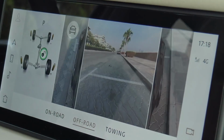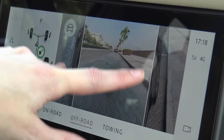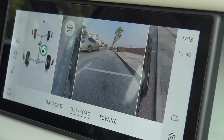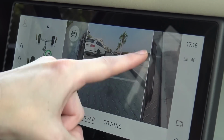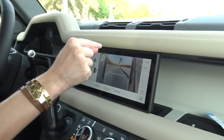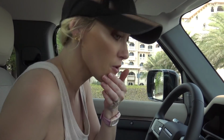You've got off-road, and here, look, this is quite cool because you can see your two front tires on either side. This vision right here is what the bonnet is hiding in front of you. So if you're about to approach a massive rock off-roading and you can't see when your tires are going to approach that rock and actually tackle that ground, you can through here because you're not going to see it here. Your bonnet is actually hiding that view. So I think that's really cool.